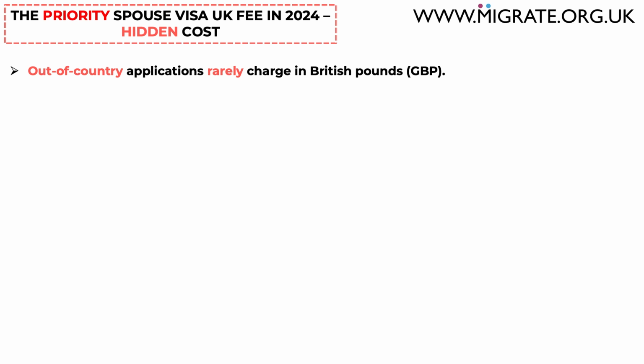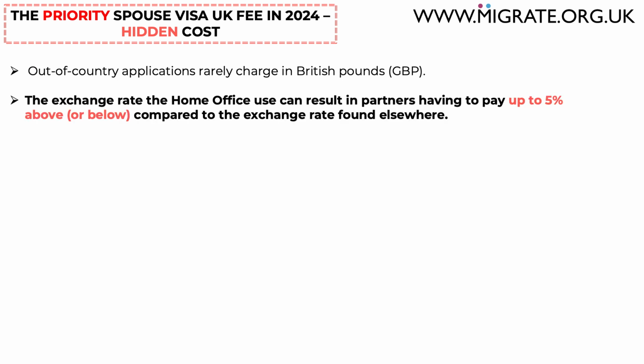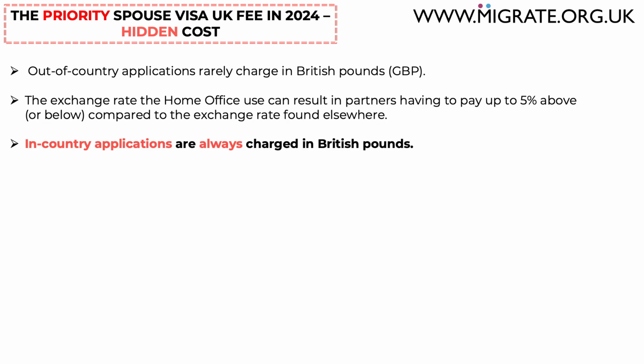A hidden cost here is due to the fact that the Home Office fee and immigration health surcharge for out-of-country applications are rarely charged in British pounds. More commonly, the fee will be listed in USD, Euros, or another currency, depending on the country in which the applicant will be applying from. Perhaps more significantly is the exchange rate the Home Office use, resulting in partners sometimes having to pay up to 5% above or below in the overseas currency compared to the rate that you will see on Google or another popular exchange rate platform. In-country applications, on the other hand, are always charged in British pounds.